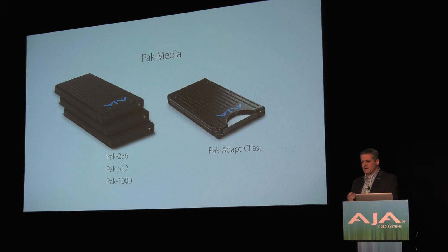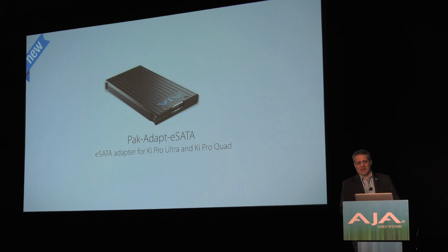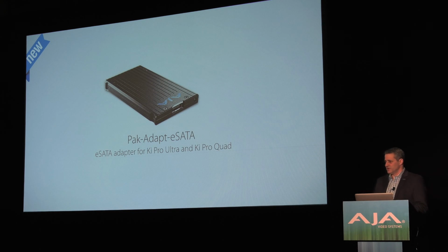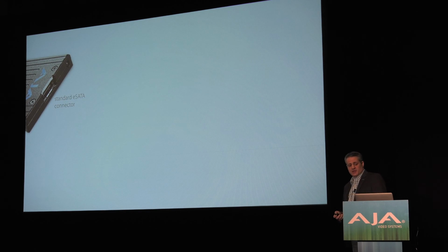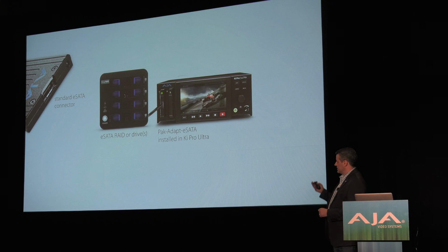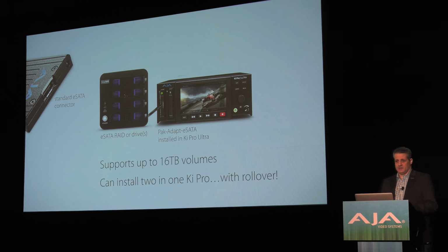These are the media for Scion, KeyPro Quad, and KeyPro Ultra, from 256 gigabytes to 1 terabyte. In November at Interbeat, we introduced the PAC-ADAPT CFast to be able to use CFast cards in the Scion camera. We have a new adapter called the PAC-ADAPT eSATA for the KeyPro Ultra and KeyPro Quad. It has a standard eSATA connector on it, so it allows you to plug in external eSATA RAIDs or eSATA drives to your KeyPro Ultra. Really, really nice. And a ridiculous amount of storage potential.